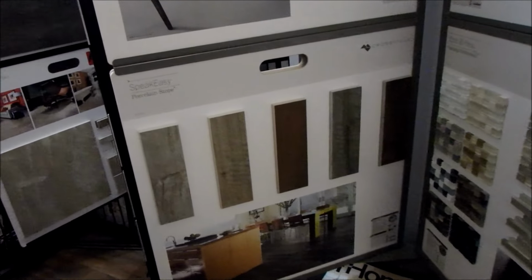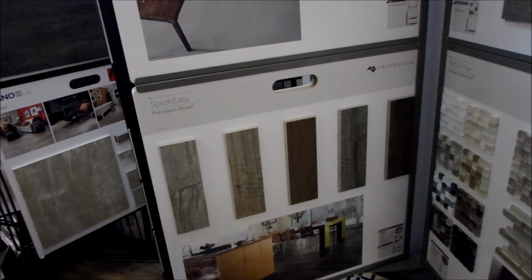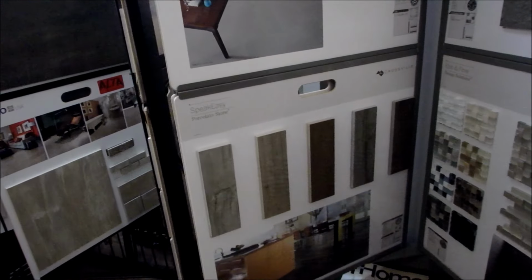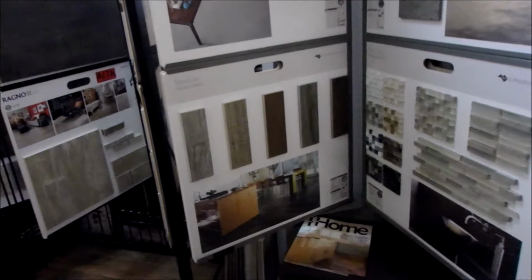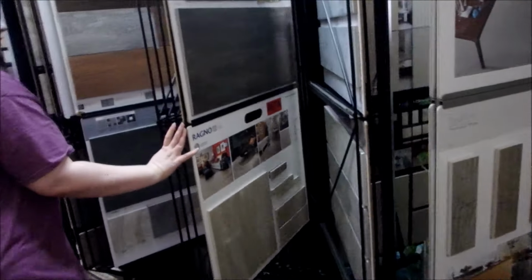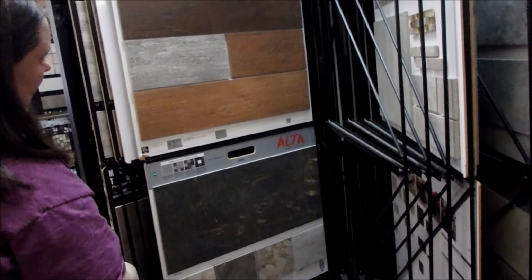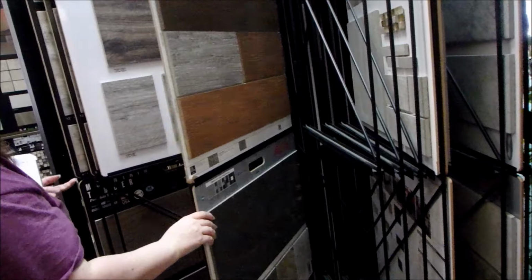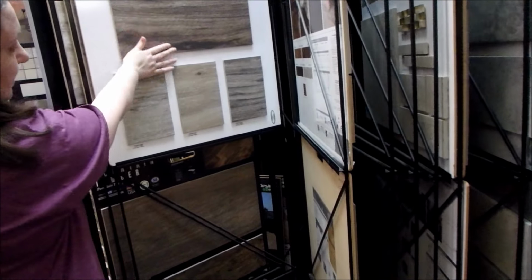Here's another one. Another wood look. They all look good. You just need to pick a color and look at your room, how it looks. Yeah, I like it, of course. I like those. There's tons to choose from. Big choice. It's exactly like a wood. Yeah, that's pretty. Here's another one.